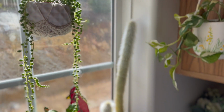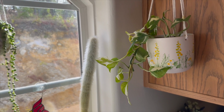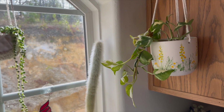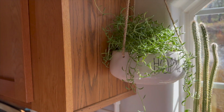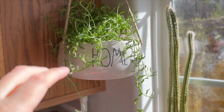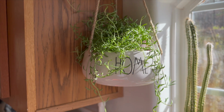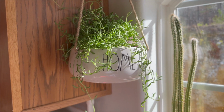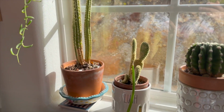So pretty. And those I'm actually rooting my pothos. I should be able to plant those next week. Here is my string of bananas, and it has gone crazy. So I basically, when I water it, just stuff it all back in there because I don't even know what to do with that anymore. This is one of my other oldest cactuses. It's a little skinny cactus.